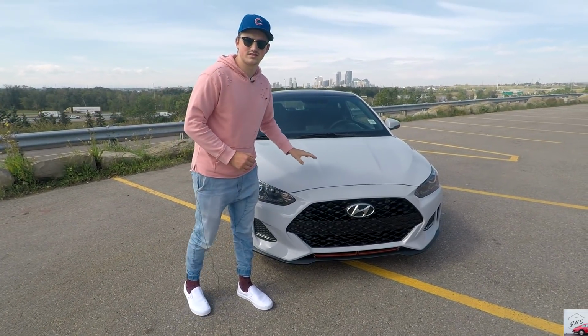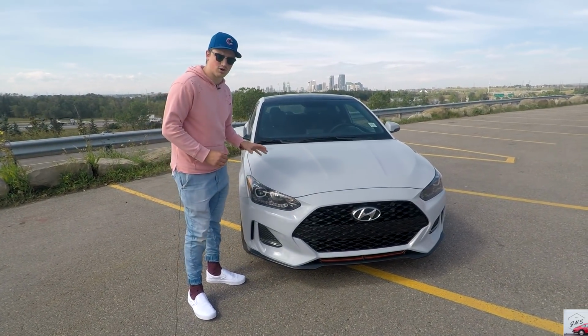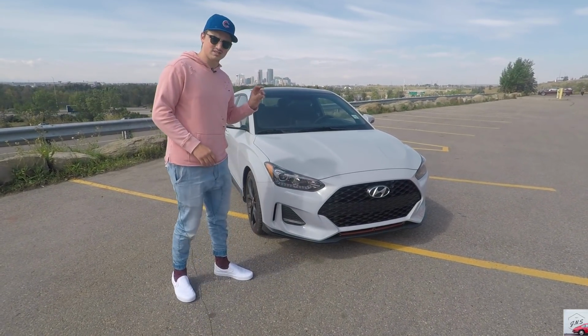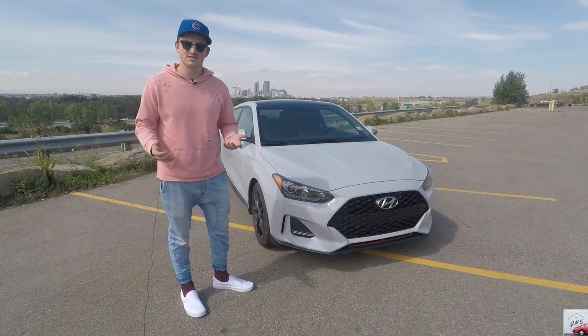This is a 2019 Hyundai Veloster Turbo. In today's video, we're going to go over the interior as well as the exterior, go over some of the specifications of this car, and go on a thorough drive.